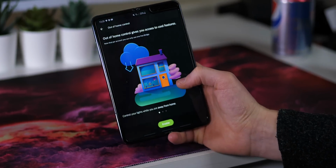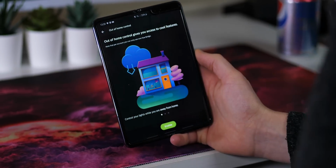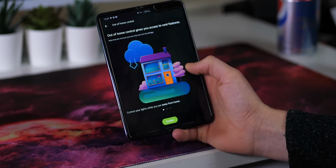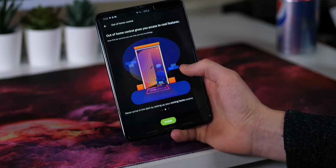And one good thing is you can actually have things working from when you're not at home as well. So you can set your lights to behave in a certain way when you're away from home. If you want them to come on, go off, etc., you can do that. You don't have to always be connected to the same Wi-Fi network.